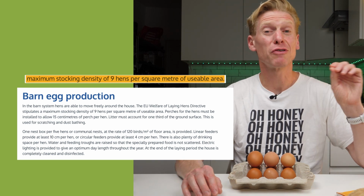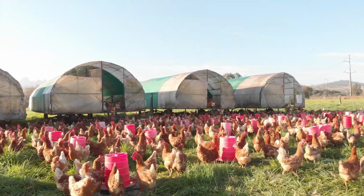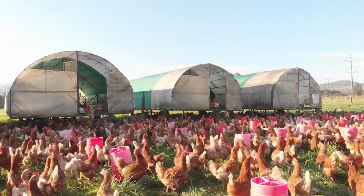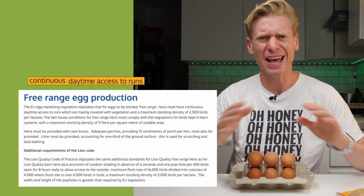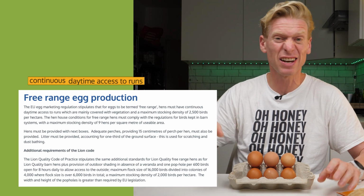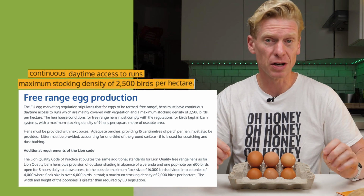The next level is free range, which is a bit like getting an Uber. When the birds are indoors, they have similar conditions to the barn eggs, but they must have continuous access to the outdoors during daylight hours, which means that anytime it's light, they can go outside, they can look for insects, they can get some sunlight, and it's a maximum of 2,500 birds per hectare. All of the laying hens up to this point can be fed on genetically modified soy from South America, and this is one of the bigger environmental impacts, but we'll get onto that a little bit later.